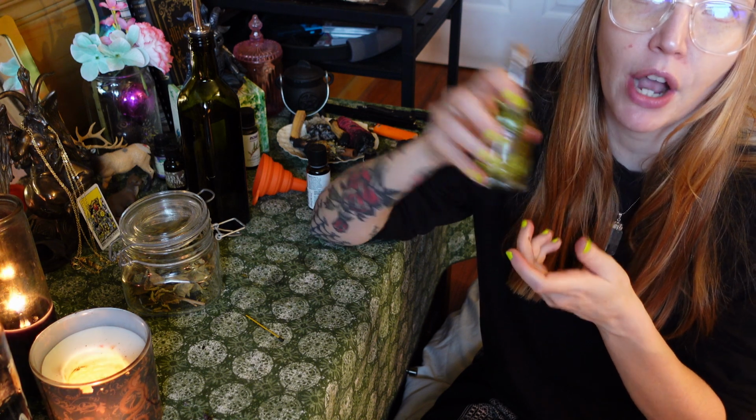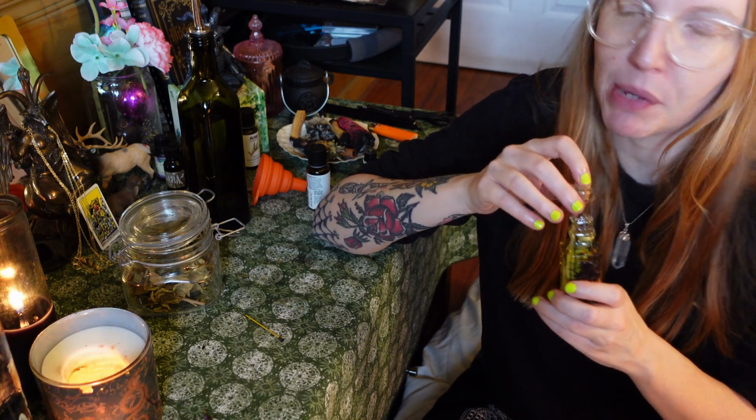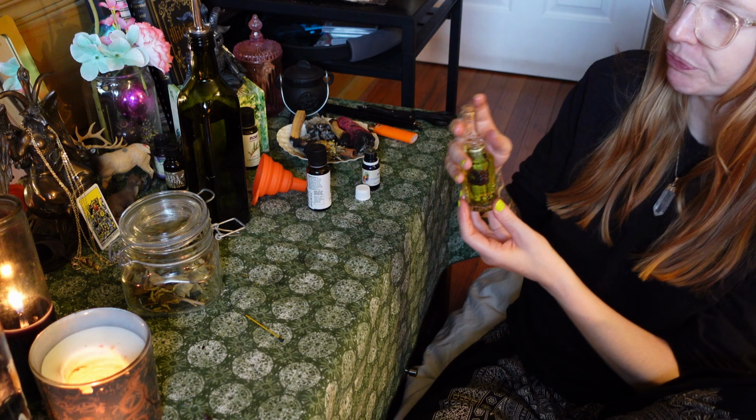And obviously I know I already have a ton of intention already in this. This oil is already very much well enchanted. But you know, there's no such thing as too much. So I am going to do that now. I think I'm going to use the blowing technique just because I just feel called to.